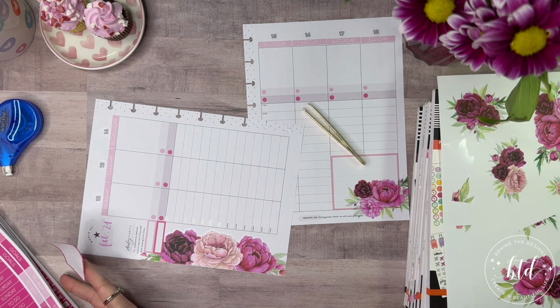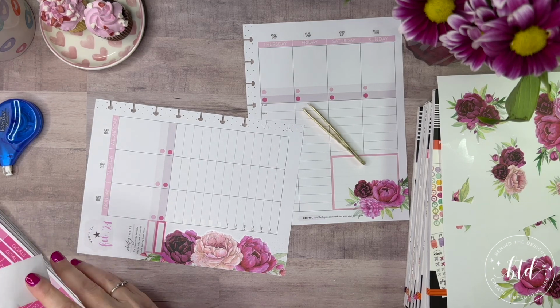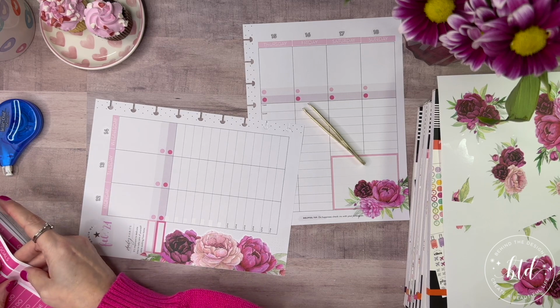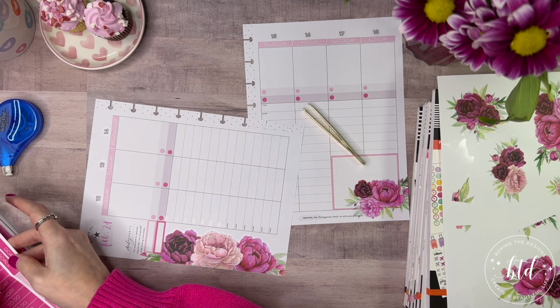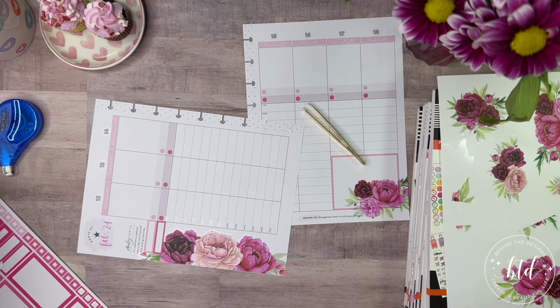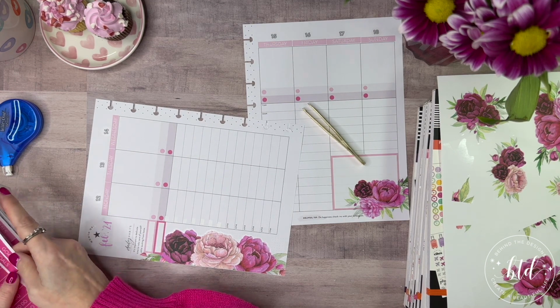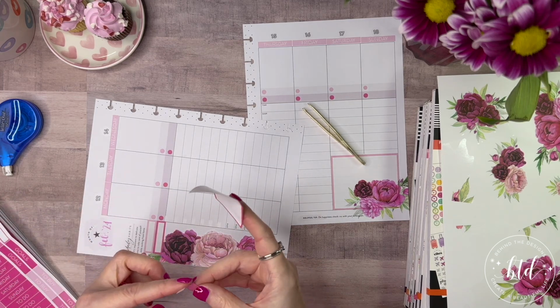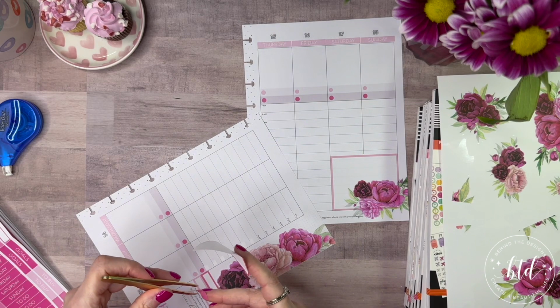All right, so I have the dark pink. Let me put this piece of paper in there, hold my page. I have the darker pink. Do I want the darker pink? Or is this the medium? Medium. It looks darker for some reason. Don't mind me, I'm just rambling on. Just doing my thing.